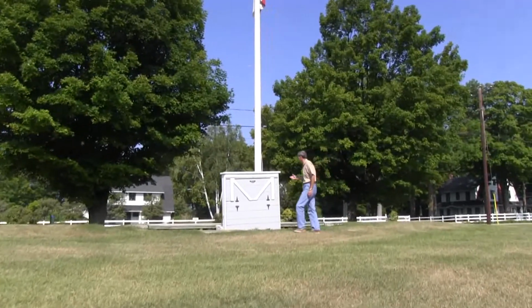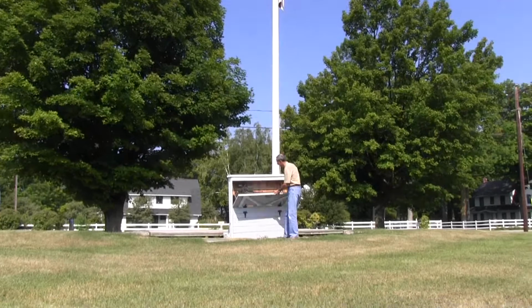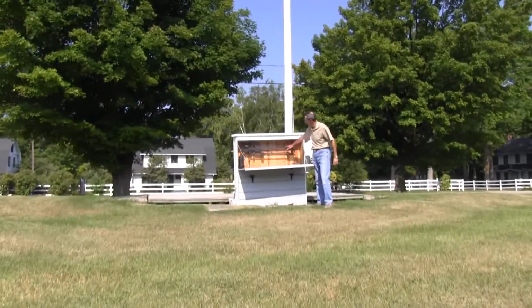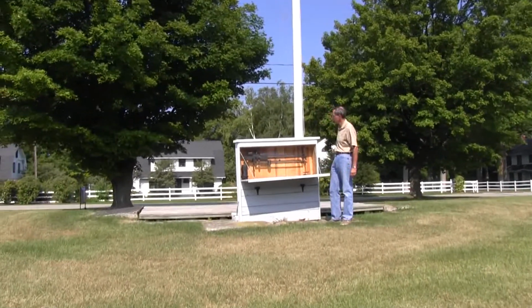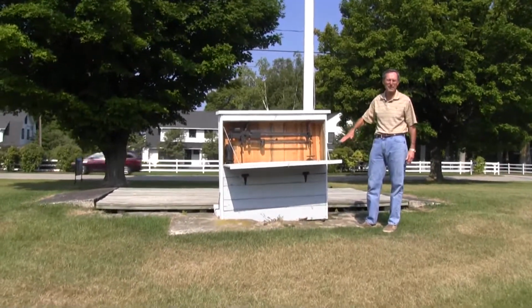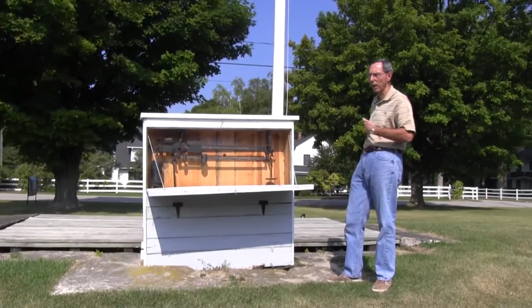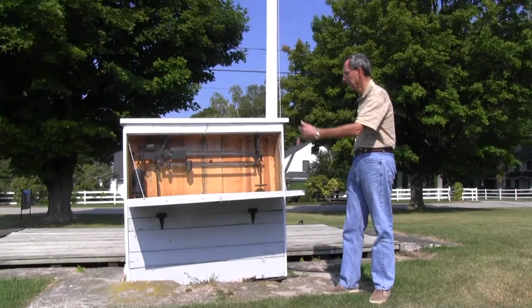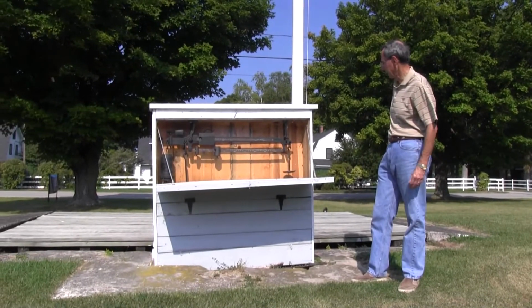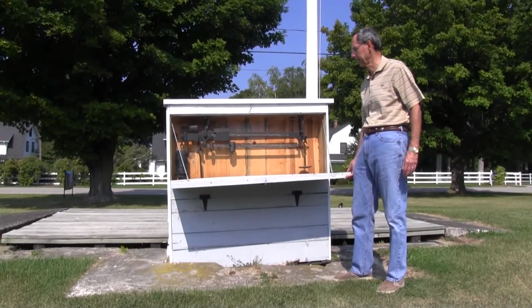So this is the original weigh scale. You can see the weights here and the scale that was operational for weighing feeds and other things that were brought in or things that were produced and were leaving. And again, this is the original scale from the construction of the farm back in 1917.